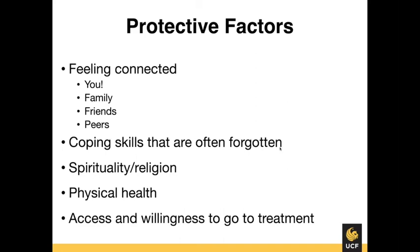We also know that spirituality and religion can be a really helpful protective factor. That could be a whole other talk on how we can use that, but whether it's a specific religion or just that sense of spirituality, it has been seen to help protect against death by suicide. And then the last thing is access and willingness to go to treatment. There's a lot of stigma around treatment for mental health, especially within first responder culture. We know that, and as a treatment provider working on reducing stigma and barriers, it's also about understanding what's available for the first responder. Can we get them to the right person? Can we get them to the right treatment? Are they willing to go? And can we work on that willingness?